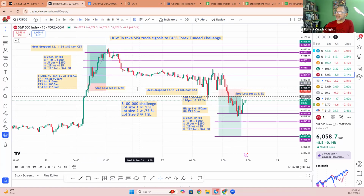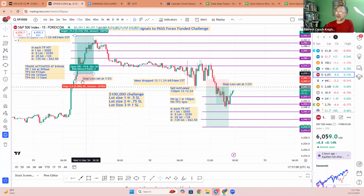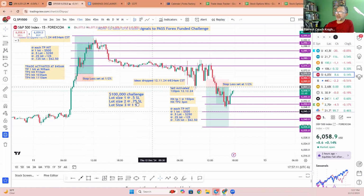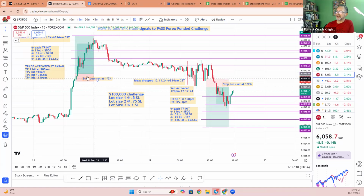Now, said that to say this: if you are going to go to a larger lot size, right? I recommend on your stop loss at 1 lot size on a $100,000 challenge that you do a 0.5 stop loss. That's a 0.5%. Don't go over that. Just stay there. If you go to 2 lots, you need to adjust it up a little bit to give yourself some room on the bottom end. Like this is a 0.5%, so you need to bump that up a little bit, because you don't want to get a wick that's going to stop you out because your stop loss is too small. Even though we didn't have any drawdown, you just want to make sure you don't get stopped out because you're not giving yourself leverage.